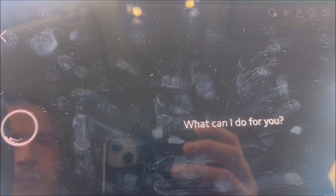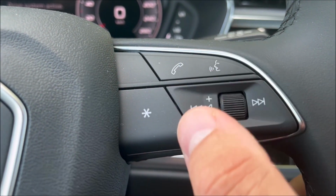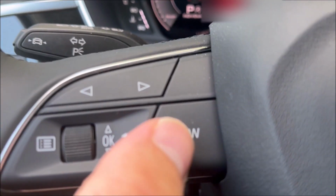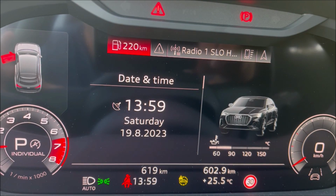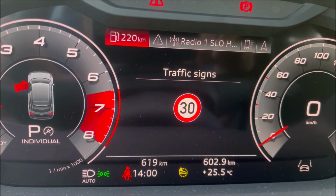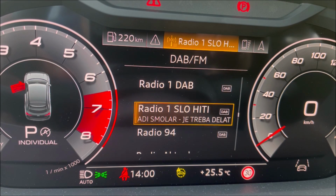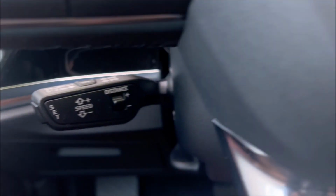Night map. Here's the night map. So next we have quick select for phone options and favorites button. And here we have the view for this driver display. Control down here.